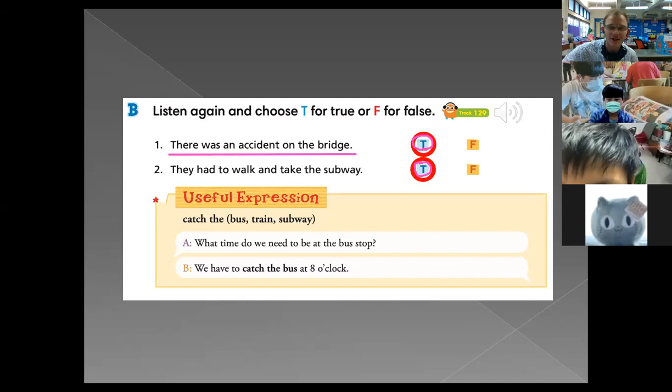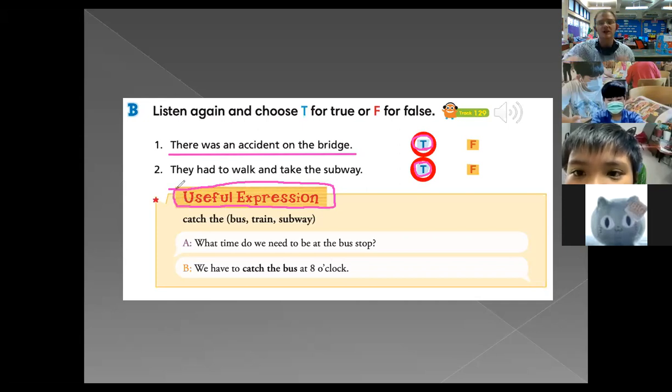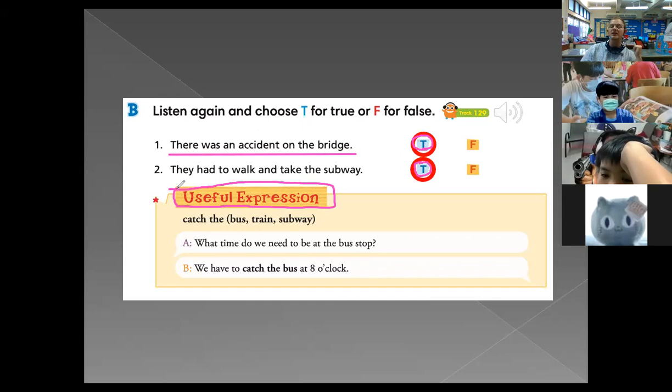Very good. Now, here at the bottom, they give us a useful expression. Expressions are short sentences that we use in English to tell someone what we are doing or how we feel. In short, it is to express ourselves. The one they say is catch the. So you can say, I want to take the bus, or take the train, or take the subway. Or we can say, I want to catch the bus. It's not like you're going to catch it like a fly or like you would catch a bird. But it means that you're going to get on the bus. You have to go there and take that bus, train, or subway.